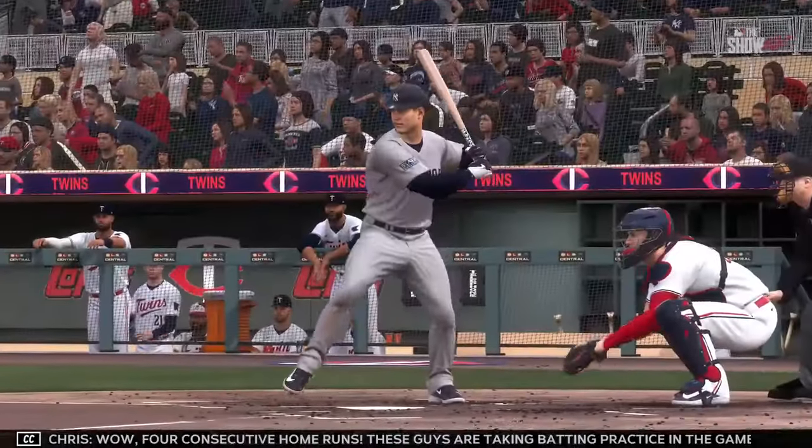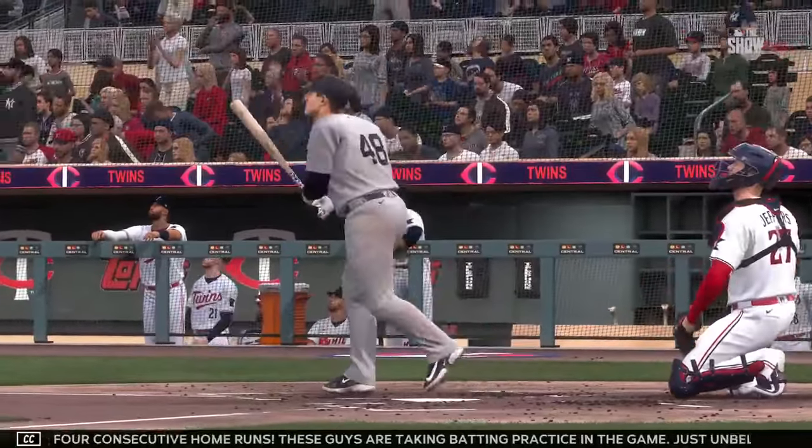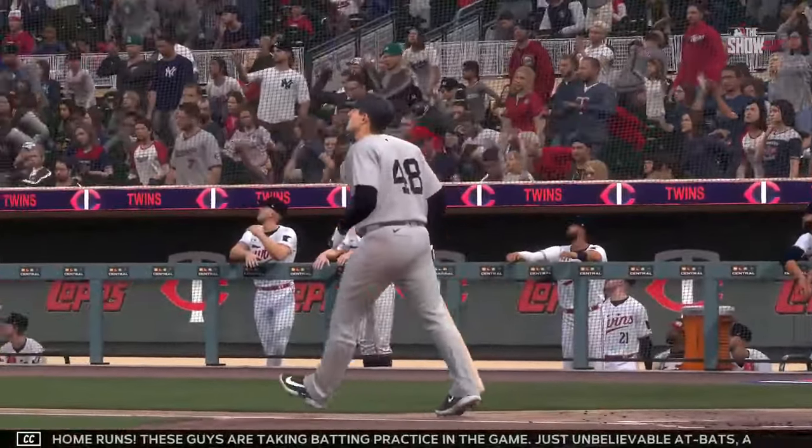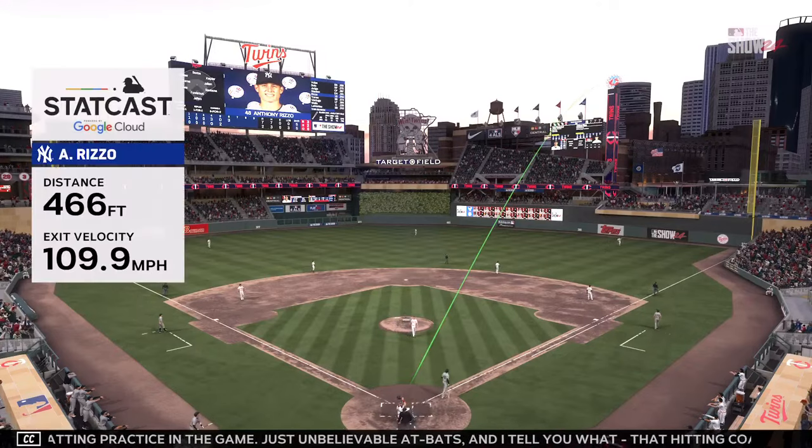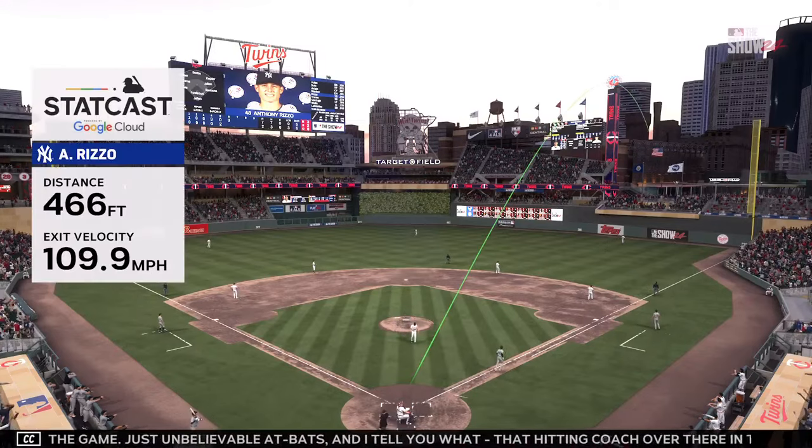Wow, 4 consecutive home runs. These guys are taking batting practice in the game. Just unbelievable at bats. And I tell you what, that hitting coach over there in the dugout, he's feeling pretty proud of himself right now.